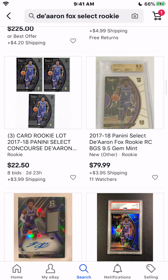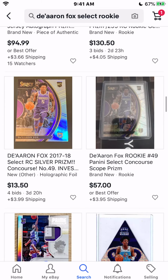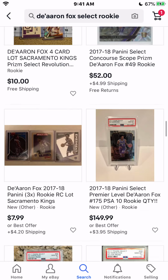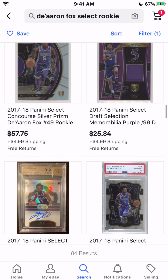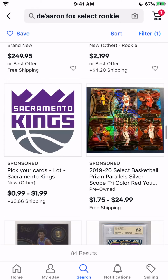De'Aaron Fox's prisms and optics have kind of gone up. His Selects are yet to have much movement, so I see a great buying opportunity there with these Selects. I can see them rising 3 to 4 times within the next year or two. So I'm definitely going quite hard on De'Aaron Fox's Selects, especially for like $10, $5. It's hard to go wrong. So I think that's a great buy.